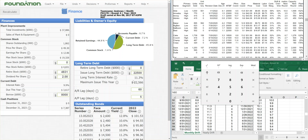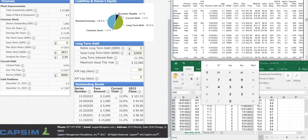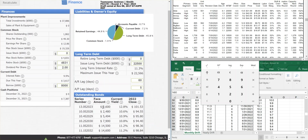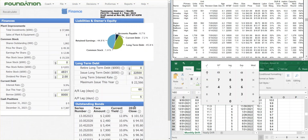As far as long-term debt, I'm taking out $22,500,000. If they're going to offer it to me, I'm going to take it. Let's see here. This debt, I probably could close this out and pay off some of that, but I'm not going to. Look at that. That's going to be paid off first, 2023, which is this round, I believe. It's a 12% interest, so once we pay that off, that will save us some monies.